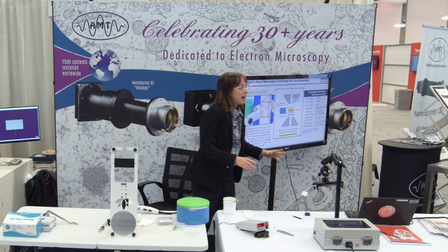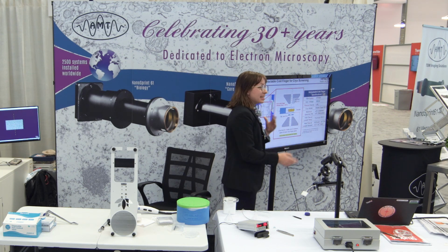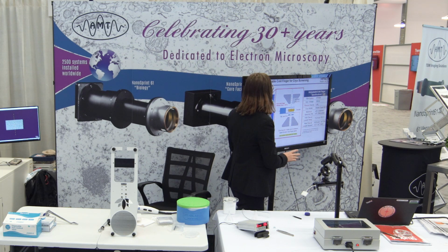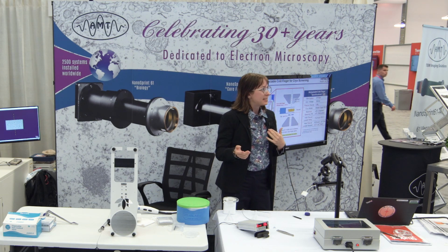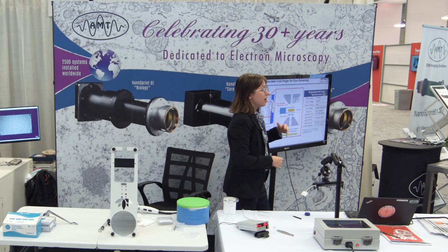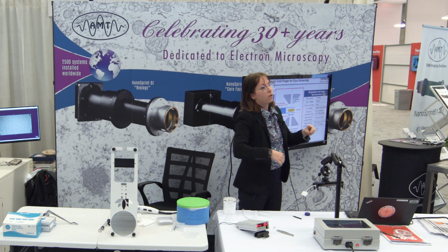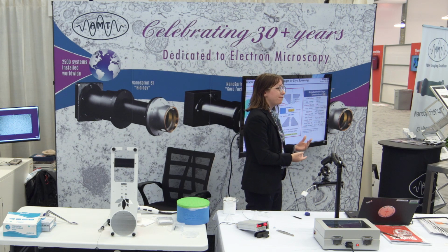Now, the benefit of having these blades is versatility. So we don't want to make a dedicated cryoscope. We're not aiming to make a dedicated cryoscope. We want to improve the versatility and give you applications ranging from doing cryo, or if you wanted to do EDS or STEM or tomography.